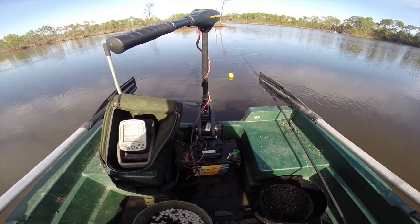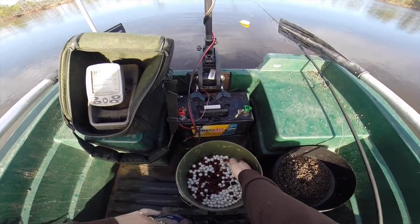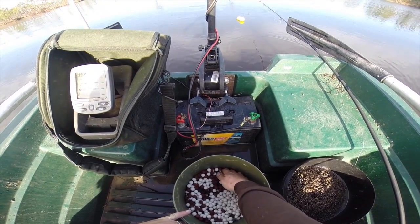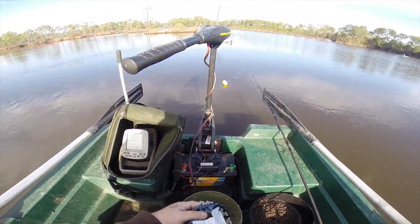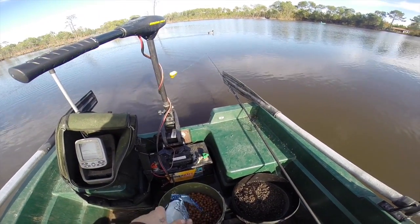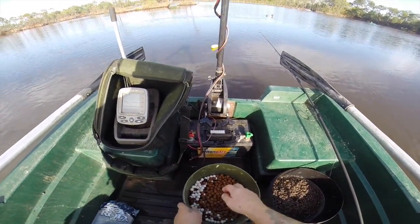Right, now for the bait. Now in here, there's a fair old bit of bait. There's pellets, MP mix and coconut cream, about 1 kilo of each, and I add to that 1 kilo of the TG, so that's all going in there, and that is all going out round this hook bait.